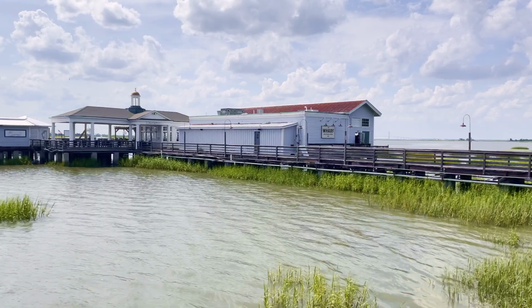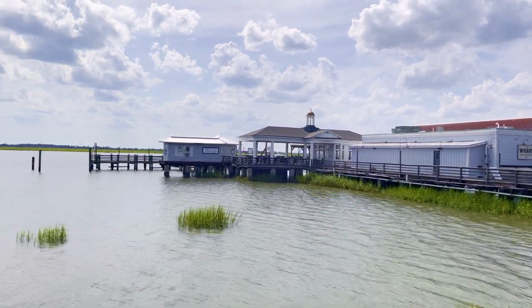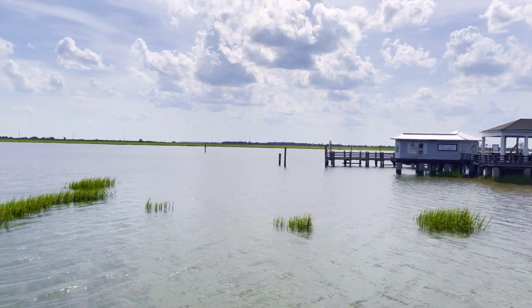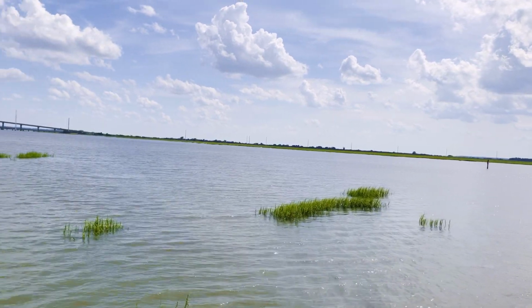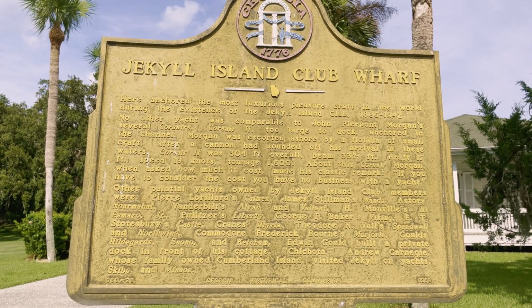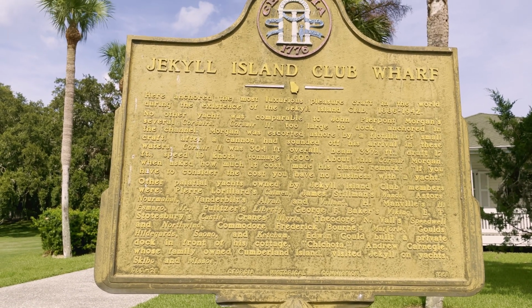This is the wharf. There's a restaurant out here. But this is where you go for the dolphin tours and things like that, out on the Jekyll River. Goes all the way through to the other side. There's a little placard that tells how the Jekyll Island Club Wharf came to be.